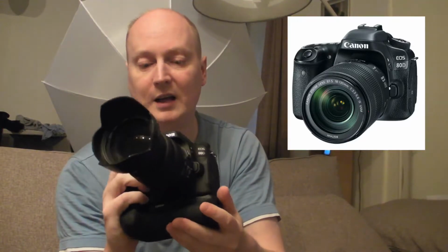It's got the full opening screen, it's got headphone jack as well as mic jack, shutter release, remote release, sorry, it's got USB, HDMI, and then on the back you've got a thumb wheel on there, so you can actually change the aperture while you're changing the shutter speed with the top dial. So it's a good camera.